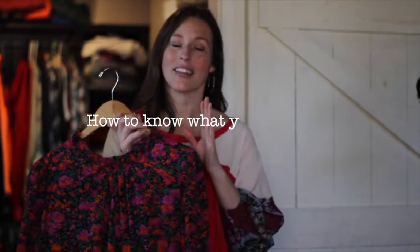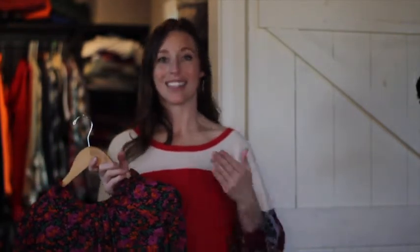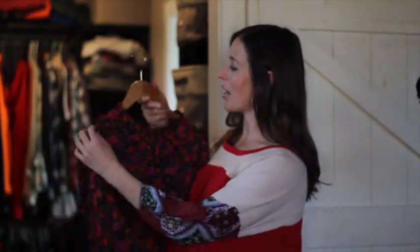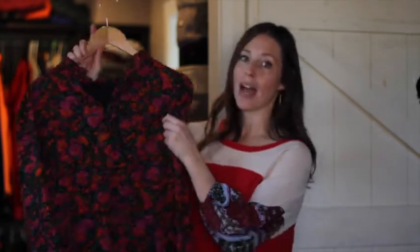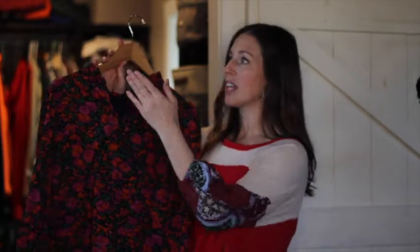Okay, one trick that I love for decluttering and keeping this an ongoing success is to use the backward hanger hack. When you're putting your clothes away or hanging them up, I always say I want my clothing hung in a question mark style up on the rack. But after you do your purge, if you're going to do it annually or biannually or whatever you want to do, declutter your wardrobe, and then anything that's left hanging in the closet, turn it around backwards on the rod. So if this is the rod, you wouldn't hang it up like this, you'd hang it up backwards. Hang up everything backwards on the rod.